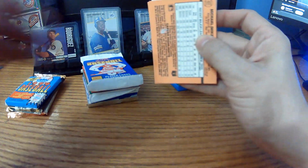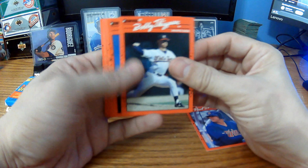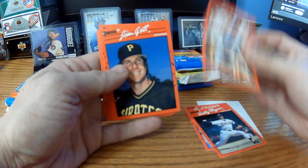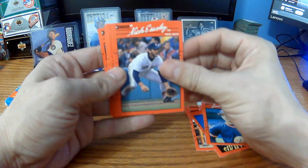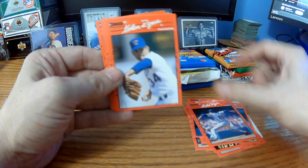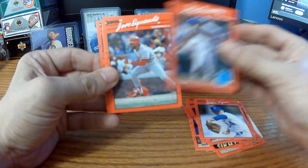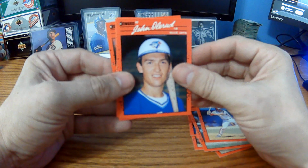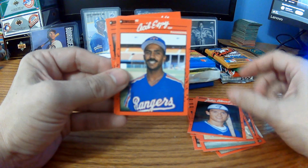All right, and in our first card, we have Paul Sorrento, another Bobby Thigpen, 2 for 2 with Thiggies. Larry Sheets, Jim Gott, Joel Skinner, Nick Esasky, Brian Meyer, Mike Dyer, a Nolan, so definitely a nice card there. Alex Sanchez, rated rookie. Jose Oquendo, Mike Fitzgerald, John Olerud, rookie, so that would have been one of the best cards to get out of that set.